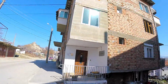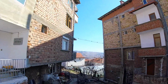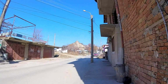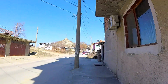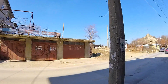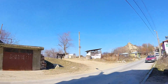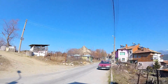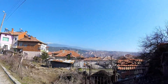So just showing you once again, you see how beautiful the mountains are, and more houses out there, and less in here. So, well, that's kind of a little bit of what it looks like. Look, it's a donkey there, a little donkey. There is nothing down there. It's pretty much finished, this part of the town.